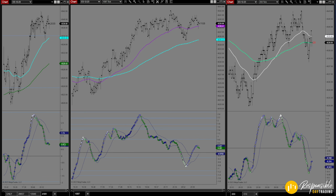We're looking at the E-mini S&P 500 futures. Today is Monday the 11th of September. We're going to start by taking a look at the news, see what's coming our way.